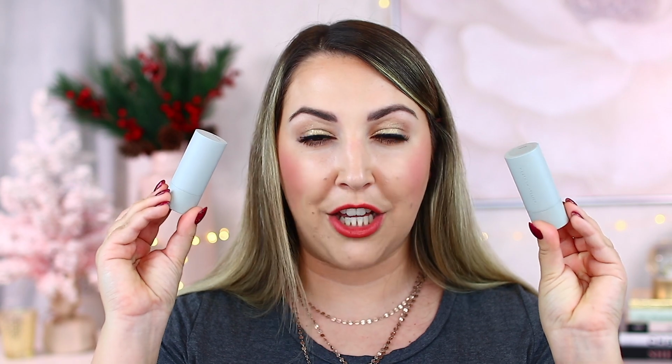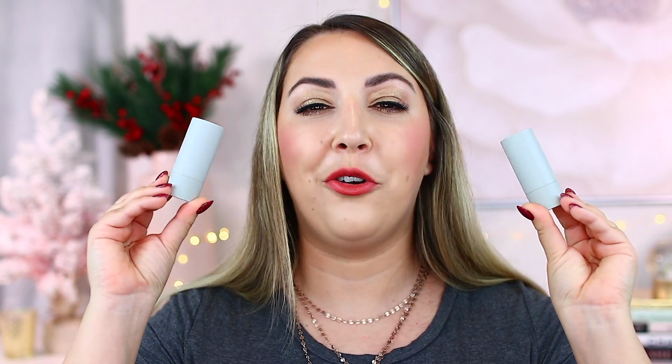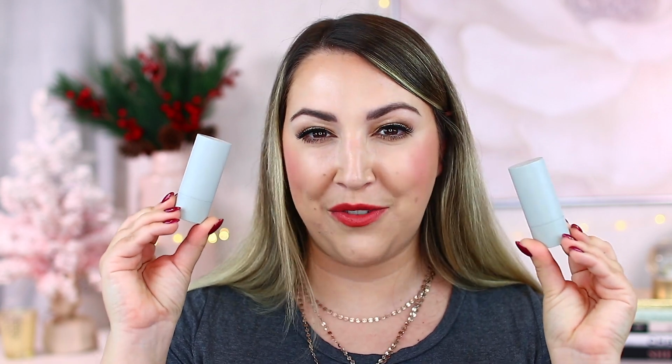I do love their bronzer sticks as well. Their highlight sticks are beautiful. But I have to suggest to you guys the Baby Cheek Blush Sticks. This is definitely my favorite product, and it's slightly edging up over the bronzers that are such a close favorite as well. I have two shades here. I have Petal and I have Chochette.